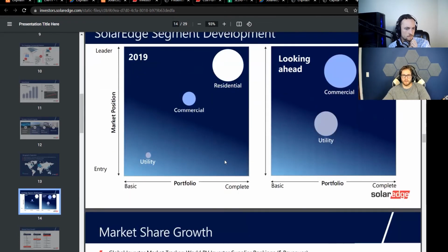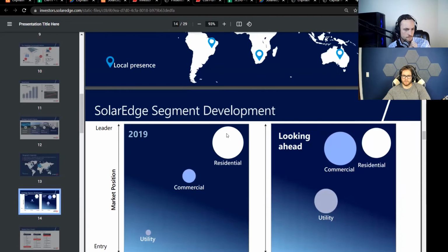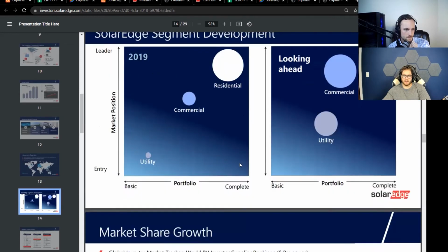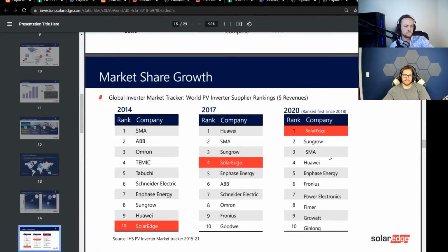All right, so they want to expand into utility and commercial. That's what I'm getting from that. Whether or not they'll get there, no idea. We'll figure that out later. Current market position, this is from 2019. We can see residential is by far their biggest, and they want to make utility and commercial much larger. Okay, so we didn't really get that from Enphase, but we shall assume that they think the same.